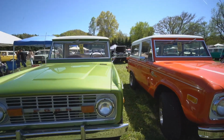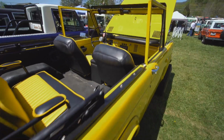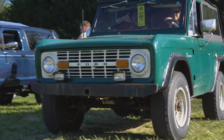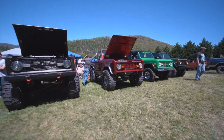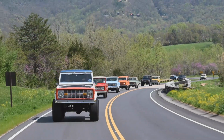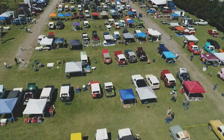This event started 13 years ago. There was a big Ford event that asked us to be the special mark for the 40th anniversary of the Bronco. They wanted us to get 15 Broncos out there. My wife Donna and I, when we opened the gate at 7 o'clock in the morning, we had 218 Broncos lined up. We had advertised it in the magazine, and we had people from everywhere lined up wanting to be part of this Bronco Day. And from that, it's kind of just taken on a life of its own.